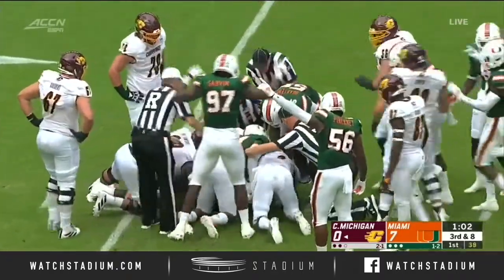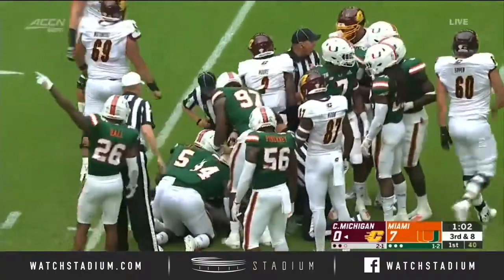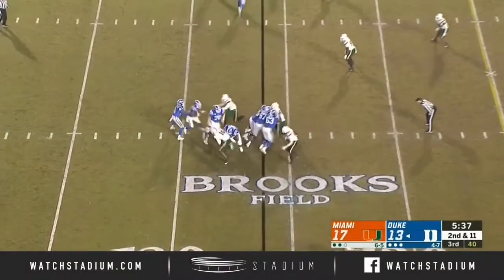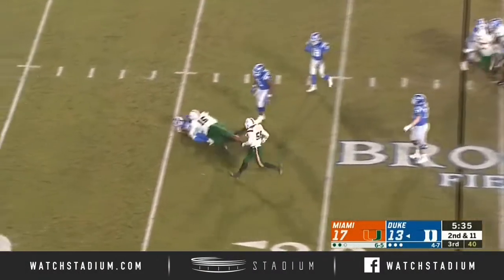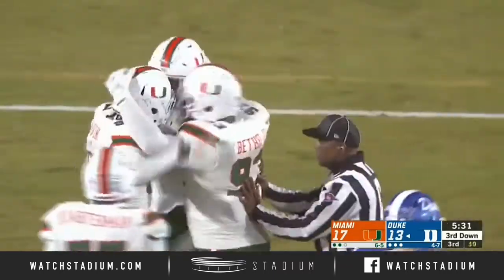He's so versatile. He can play multiple positions on the defensive line. When you look at him at Miami last year, they put him inside at 3 technique, lined up over the center. He was also out at end. He stood up sometimes at the outside linebacker position. He ran stunts. He did it all. And that's what you want to see in a defensive end.